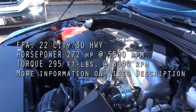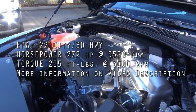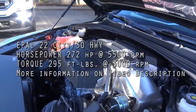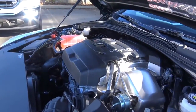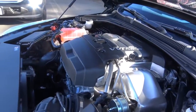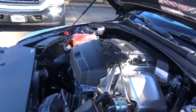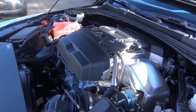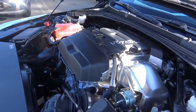Now, powering the ATS Coupe here is your standard powertrain. It's a 2-liter turbocharged 4-cylinder that produces 272 horsepower at 5,500 RPM and 295 pound-feet of torque at 3,000 RPM, with EPA estimates being an okay 22 in the city and 30 on the highway. If you go for the rear-wheel drive model, you're looking at 23 in the city and 31 on the highway. However, our ATS Coupe is all-wheel drive. If you want, you can go for a more powerful 3.6 liter V6, which I recommend getting, as this engine can get quite noisy at times and doesn't provide the best fuel efficiency in its class.